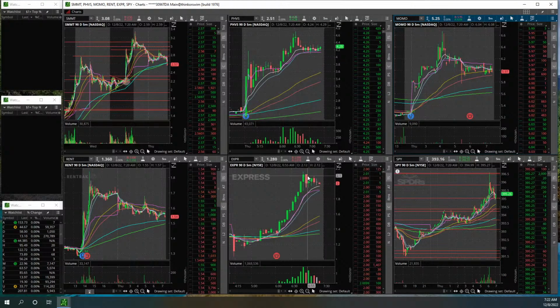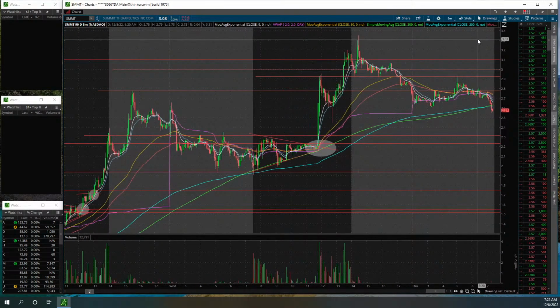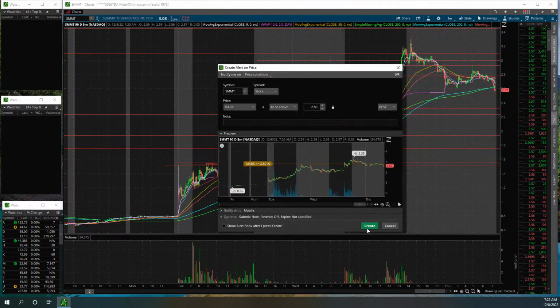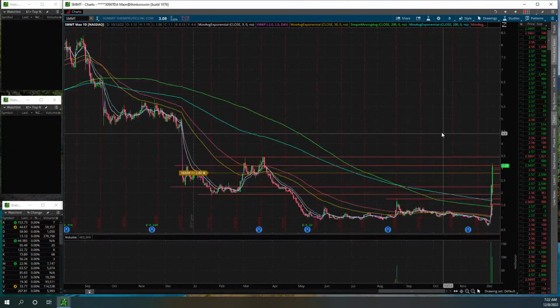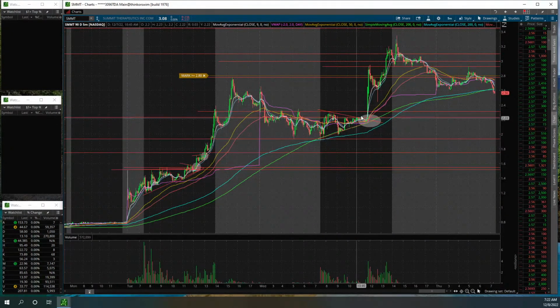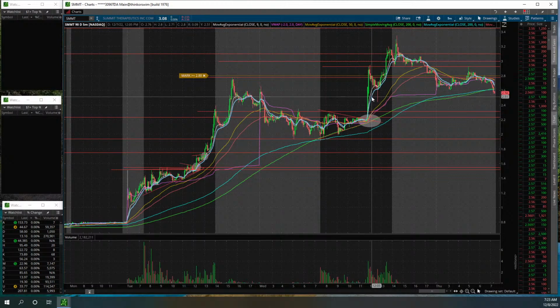PHVS has a pretty nice gap. EXPR, SMMT. I'll start off with SMMT since this was the first one on my watch list from last night. Basically, if we can reclaim above like $2.80 to $3 with a lot of support, and really start to build back up, I'll definitely keep an open bias again today, just like I did yesterday. We ended up reclaiming this 220 and getting a really nice breakout later in the day. So I did end up taking some scalps on this yesterday on the long side.